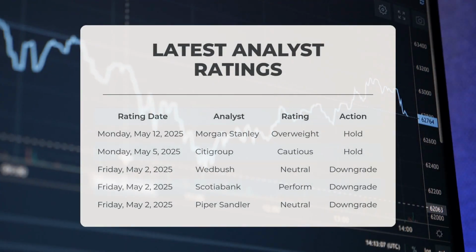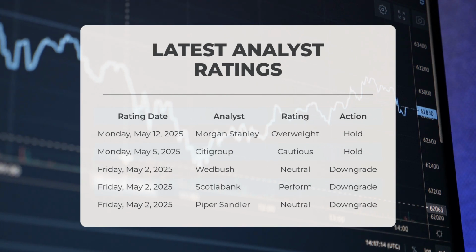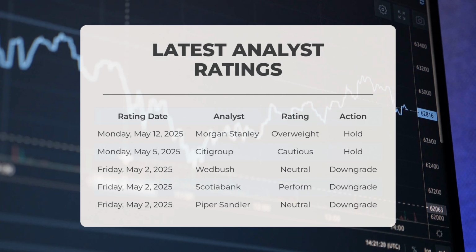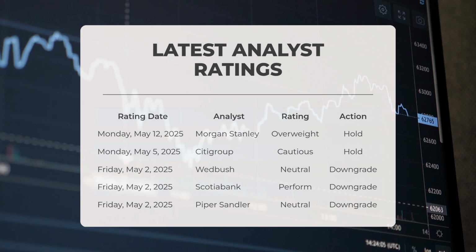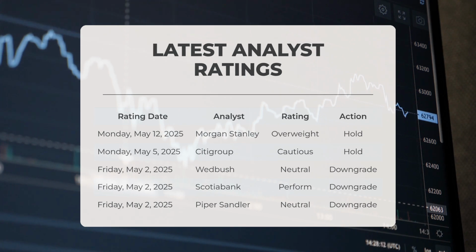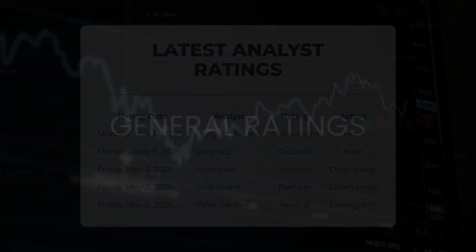Analyst ratings. On Monday, the 12th of May 2025, it was reported that Morgan Stanley assigned AAPL an overweight rating with a hold recommendation. On Monday, the 5th of May 2025, Citigroup reported a cautious rating for AAPL, also recommending a hold. On Friday, the 2nd of May 2025, Wedbush provided a neutral rating for AAPL, suggesting a downgrade. On the same day, Scotiabank also rated AAPL as perform, indicating a downgrade. Additionally, on that Friday, Piper Sandler gave AAPL a neutral rating, along with a recommendation for a downgrade.